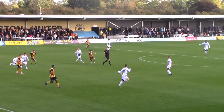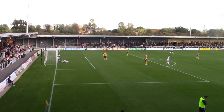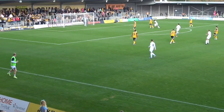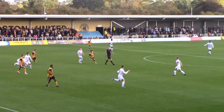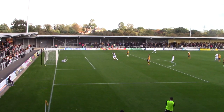Holmes gets a foot in, plays it to Evans, who's going to go for goal from distance. It's the back of the net. It's 3-0 to Hereford. And I can't quite believe what I'm watching. It was a speculative effort from 25 yards out. I'm not too sure if it took a deflection, but the keeper definitely unsighted. And Evans, with a fantastic strike, makes it 3-0 to the Bulls.